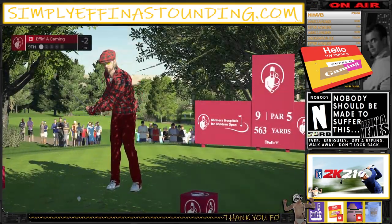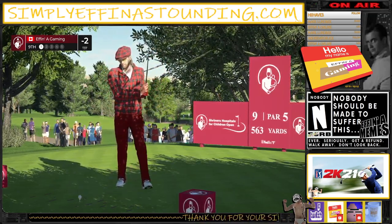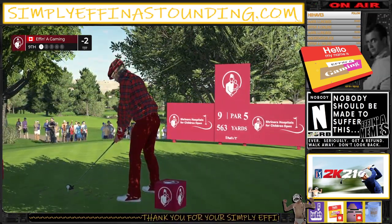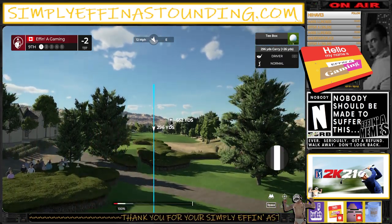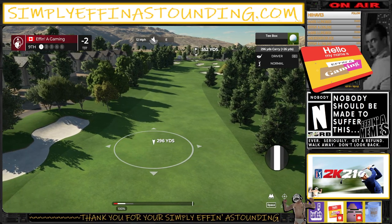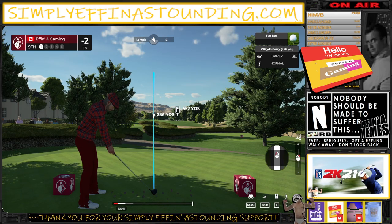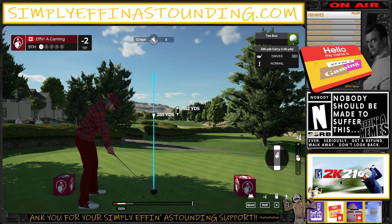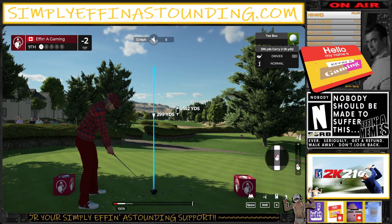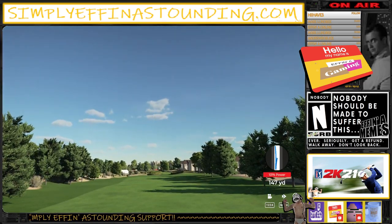The ninth at TPC Summerlin is a par five, measuring over 563 yards. Really, the main aim here is to just avoid that bunker off the left of the tee. Then, if safely in the fairway, you can get after this green. A strong shot will play to the left half of this green and feed down to any hole location. A birdie chance, no doubt. A thing of beauty.